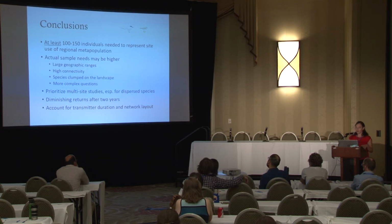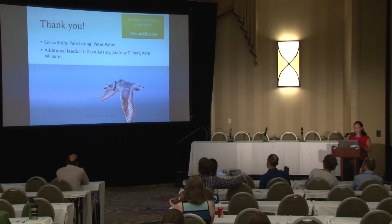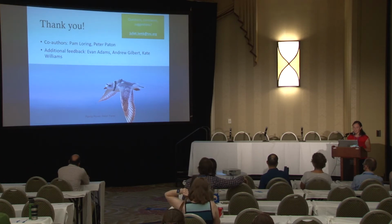It looks like prioritizing multi-site studies, potentially over multi-year studies, is really key, especially for dispersed species that you can't really characterize very well from a single site in a year. You get diminishing returns after 2 years, but you still do get improvements, so multi-year studies are also important, even if site improvements are greater. And you need to really account for things like transmission duration and the layout of your antenna network when you're thinking about sample sizes.